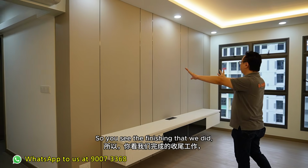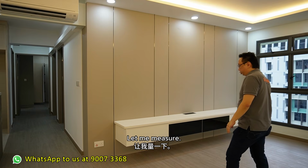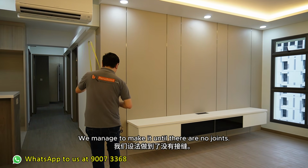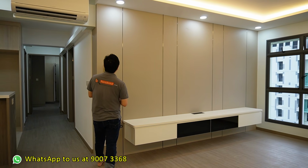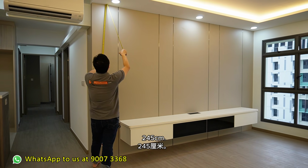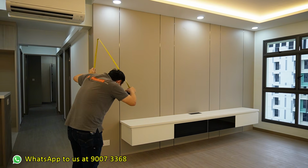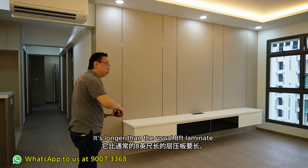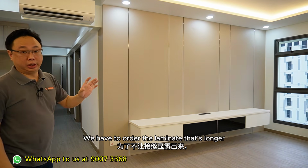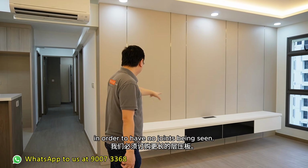Okay, our TV feature wall and the TV console. So you see the finishing that we did, there are actually no join lines. Okay, let me measure. Okay, managed to make until no joints. 2, 4, 5. It's longer than the usual 8 feet laminate. We have to order laminate that is longer in order to have no joints being seen.